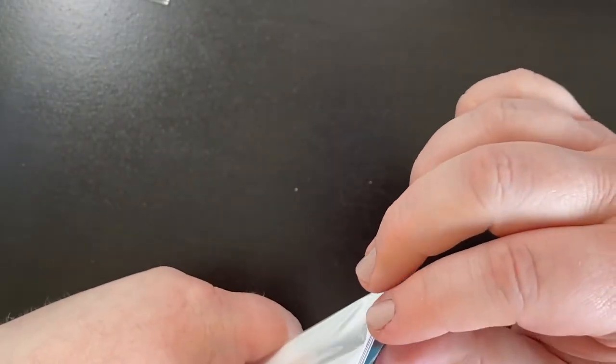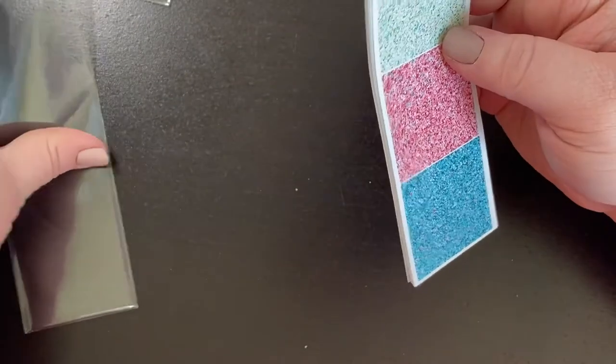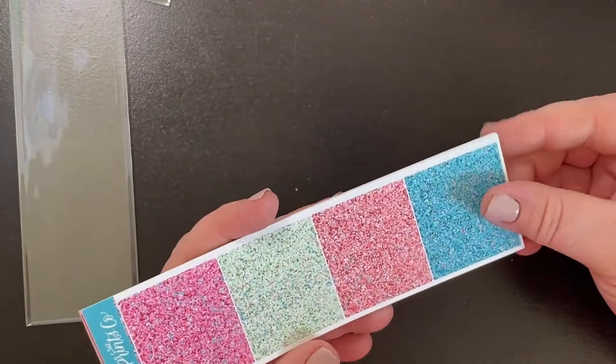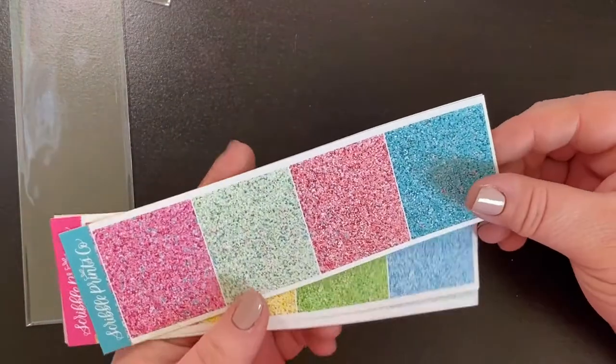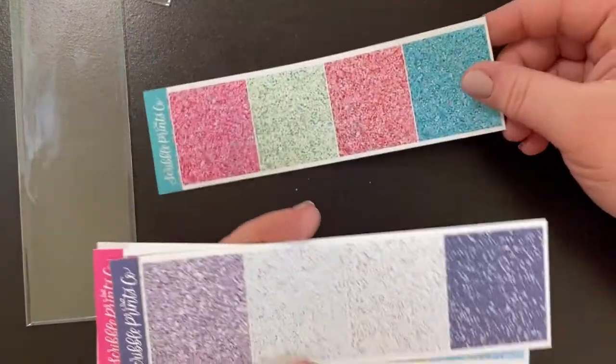So there's that. And then I picked up, what is this, a glitter header sampler? Glitter header misfit sticker grab bag. So there's 10 sheets of this, and I've just kind of been running low on glitter headers that I have full sets of, so I figured I would go ahead and pick it up.